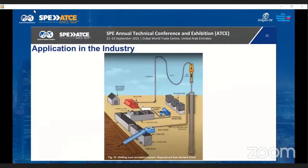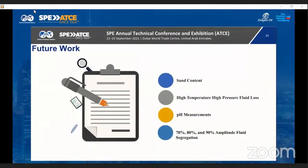And as mentioned in the beginning of the presentation, applying ultrasonic waves is a new method to remove foam. So the time that is spent mixing the foamers, which is the most common method, can be reduced by applying ultrasonic waves.